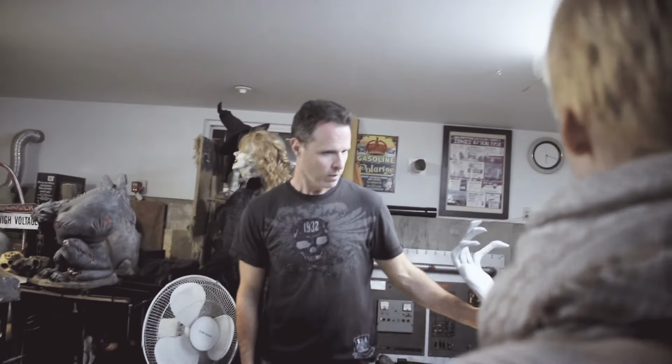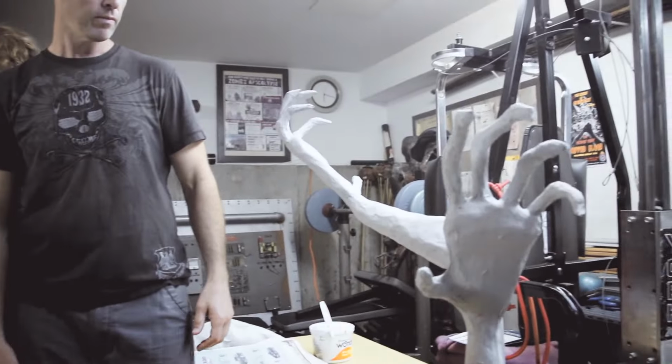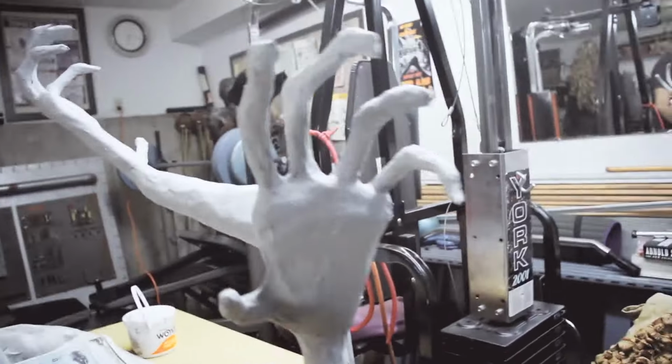And then here's our vampire hands. They're gonna get airbrushed. Do some fine detailing with the painting. It's getting cramped in this garage. Oh, yeah.